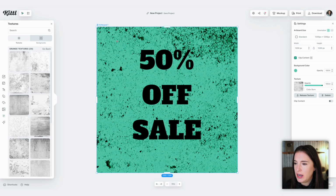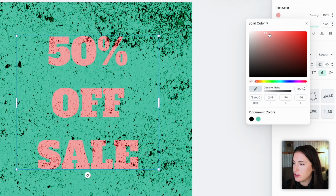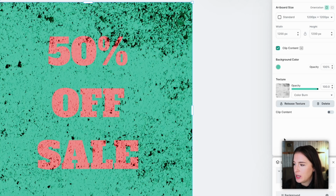And when I click to apply it, it automatically adds it to my background, which I don't want. I only want it on my text itself. I'm going to change this text color so you can see it a little bit better. So let's change this to this pink color so we can see how we've got this across both the text and the background.